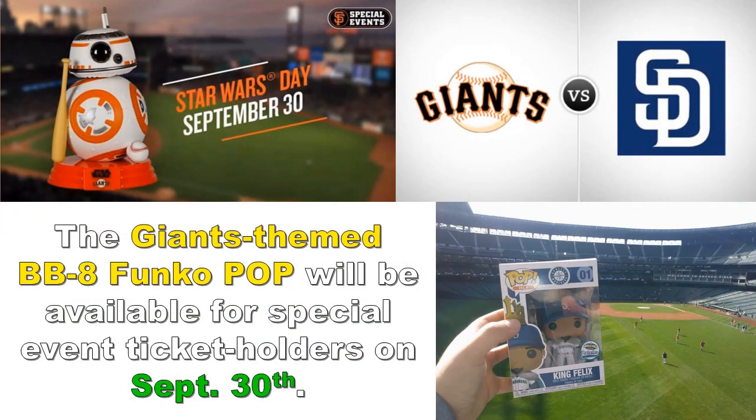Keeping it moving here with the focus on some baseball games. The upcoming baseball game between the Giants and the Padres on September 30th is Star Wars Day for that particular event. And they're going to have, of course, this Giants themed BB-8 figure, which I shared a couple of weeks ago. But I just wanted to go ahead and give you all a reminder of that upcoming game and this upcoming figure. And of course, as of today, the King Felix figure has been made available at the Mariners game.